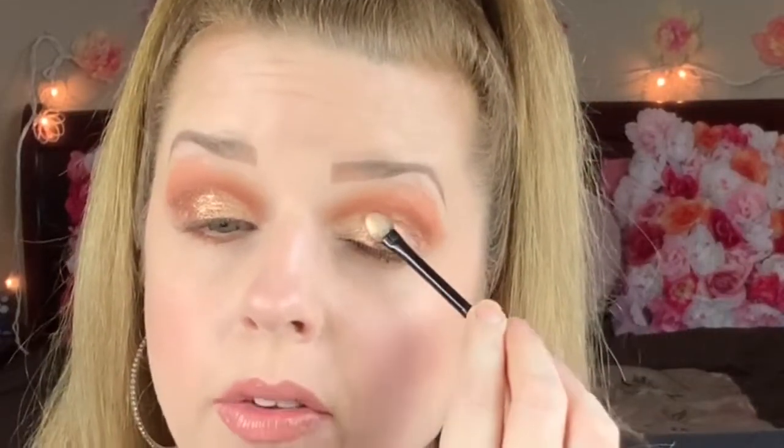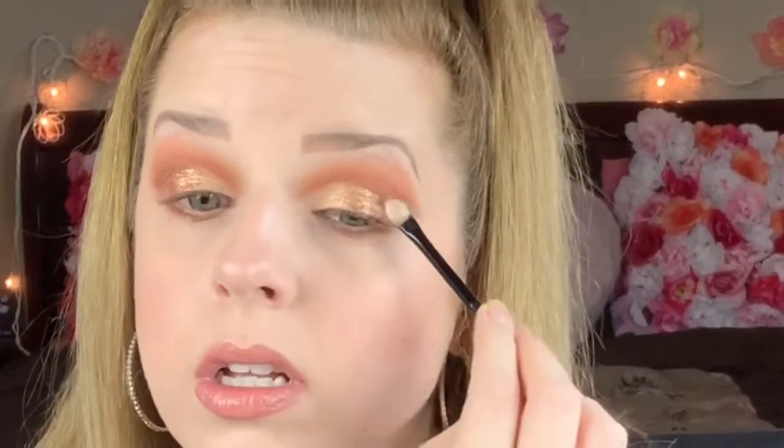I'm very disappointed in Zam. That was the shade I was looking forward to the most, and it really is just not doing it for me. I know I keep saying that, but when you spend $60, $67 with tax for this, and my favorite shade is already not great, I'm hoping the rest of it will be better. Okay, so we're gonna use Trust Issues in the inner corner.